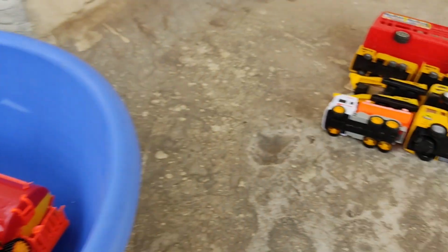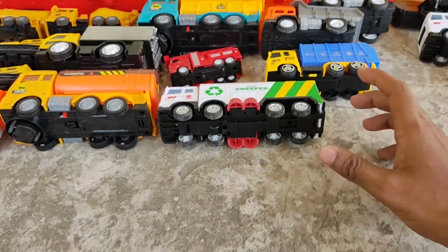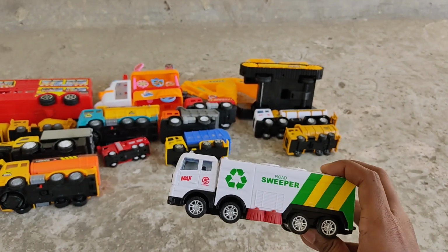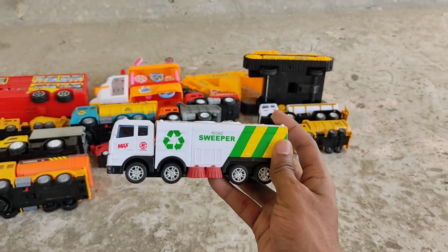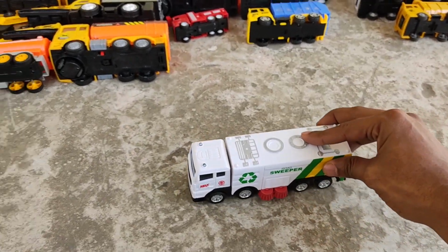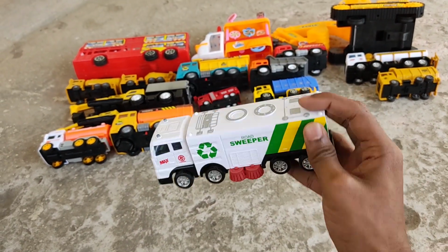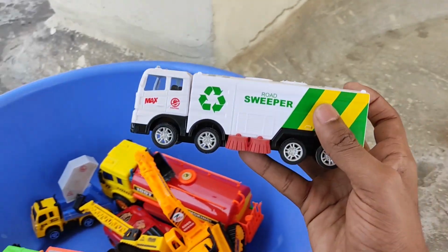Wow. Next comes our white and green ranger truck. Whoa! Go green, go rangers! Recycle plastic, destroy pollution! Wow! White road sweeper! It got sweeping equipments attached with it. Wow! Whoa!